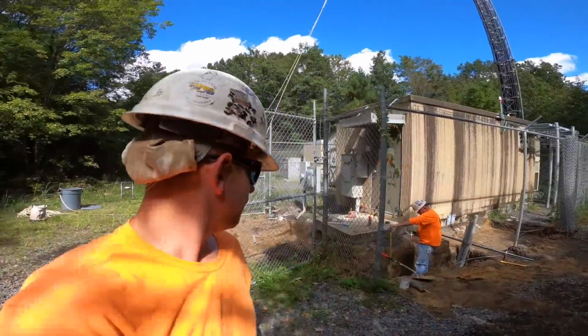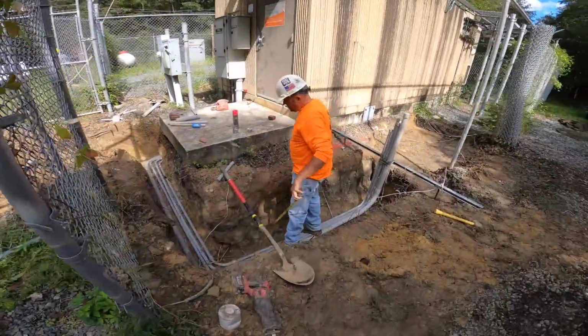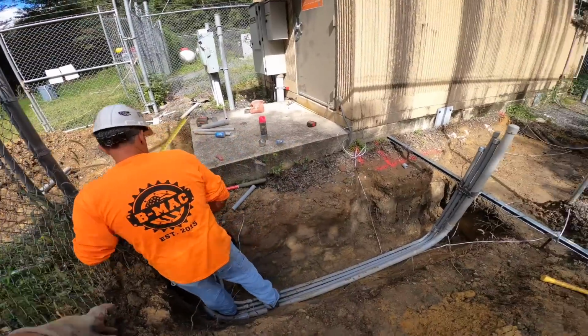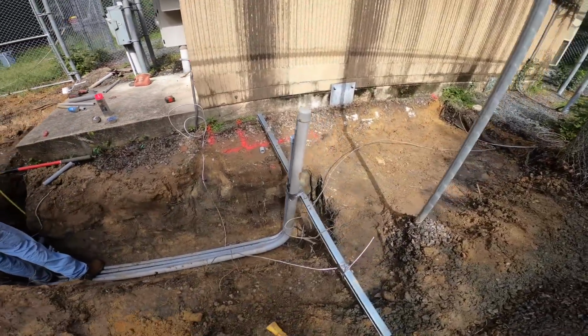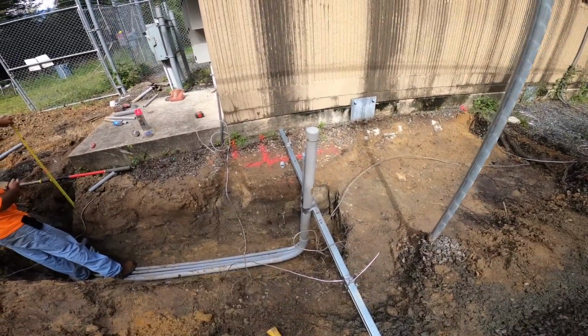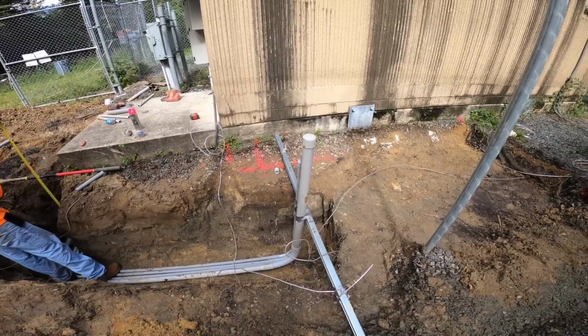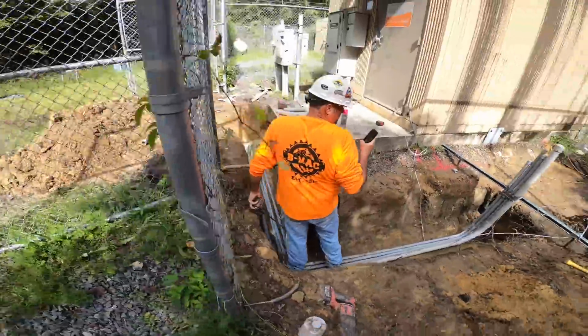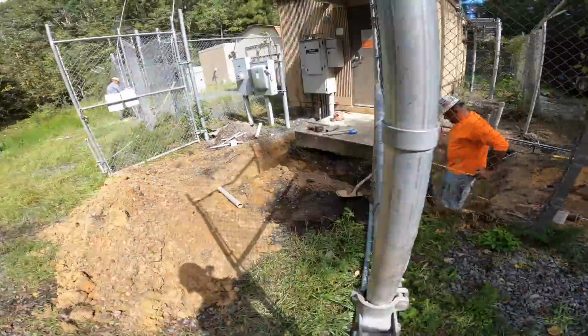All right, so we got all the pipe in, ready to go. We're gonna leave most of this trench open. We gotta get an inspection, but the end of it, where the window's at, we're gonna have to backfill so we can start getting ready for concrete. Ed just getting his depth pictures. Hope I didn't get too much glue on you, Ed.